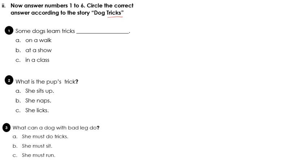According to the story Dog Tricks, we've read that some dogs learn tricks where? In a class. So we circle this answer and then write it on the line provided. In a class.